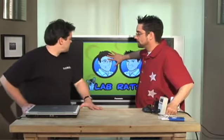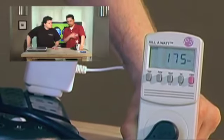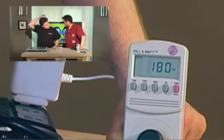Yeah. So we're going to show you a little bit of a demo here. Right now we've got the television right here that's in behind us. It's running, right? Now this is a DLP television, and it uses a lamp inside. I think it's a 50-inch or something like that. So right now we're drawing 175 watts of power roughly with all of these gadgets plugged in.